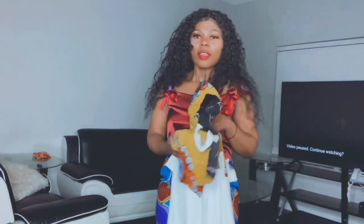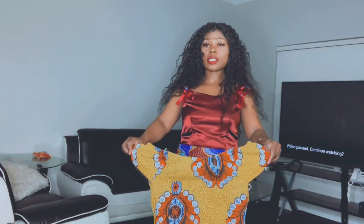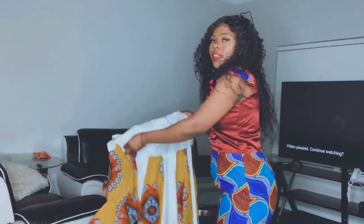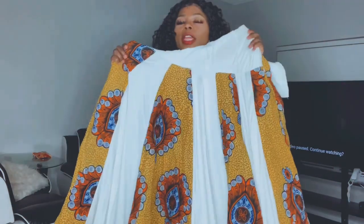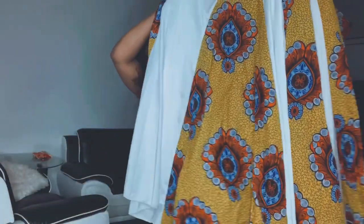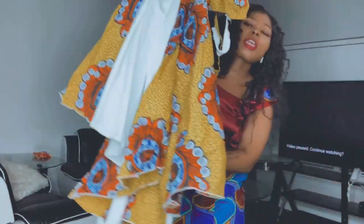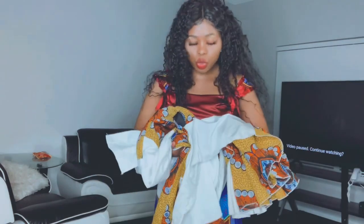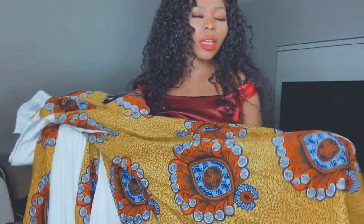Ooh, this is an African dress. Thanks, guys. Let's go to the next one. So my next outfit will be this beautiful outfit right here. I love this style. I just can't wear it everywhere. I like to wear it at home, taking pictures at home. But I can't go everywhere with this. That's the problem. But it's very pretty and beautiful, guys.